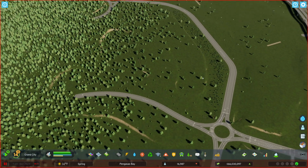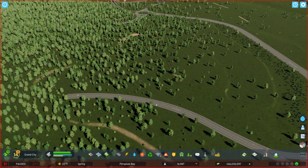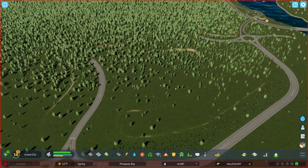Now, our road structure, I think we're going to want to jump in and build something that cuts into the different layers. In fact, I think I might even need to raise this area up in here. So let's just go ahead and tackle that right now.